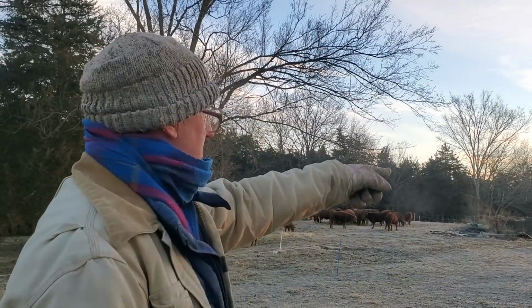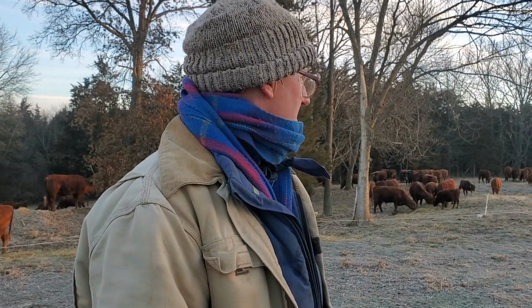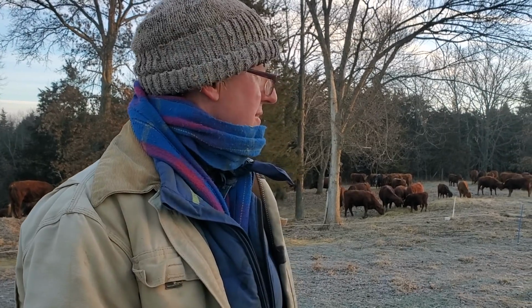So there's Ben and Isaac. They've already got the wire up for our gate at the back, and they're going to be going on the cattle drive with us, getting everything put in.